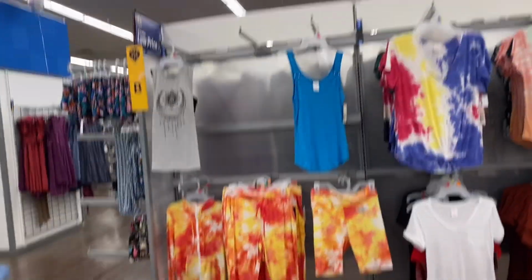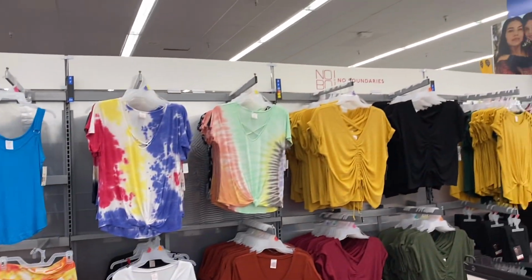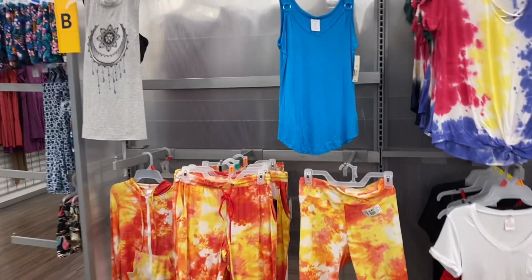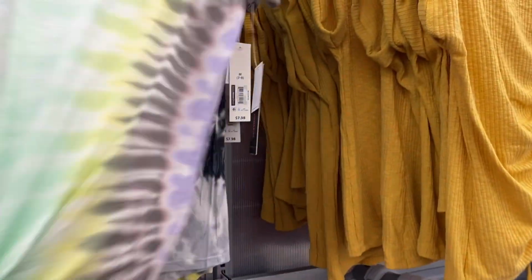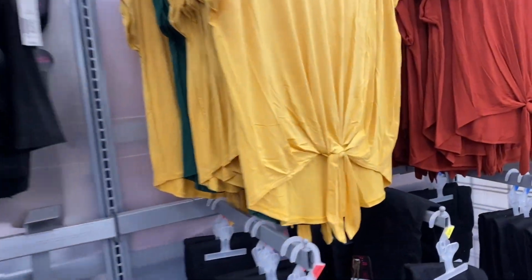I'm gonna show you new collections here. Look at these ones that they just have here. These are the new collections that they have here now. I love this one, especially the color. So sweet. And this is $10. And this is the short one for $6. And I think these are cute. And these are $8. This is $10. They are just good for the weather.